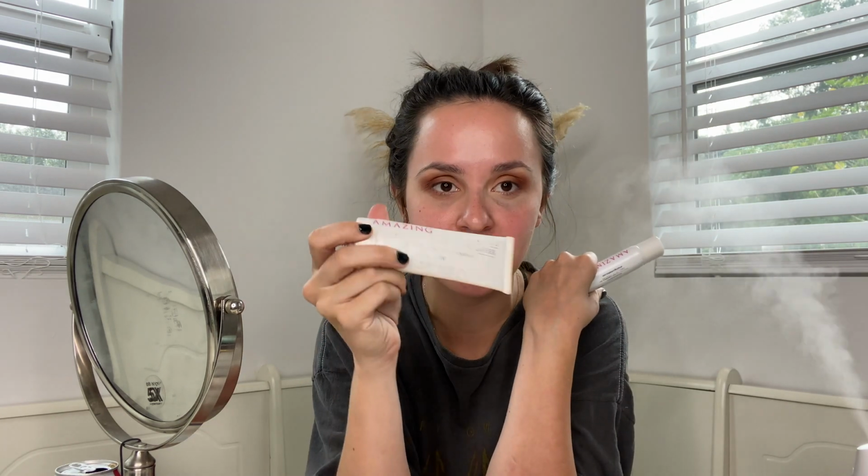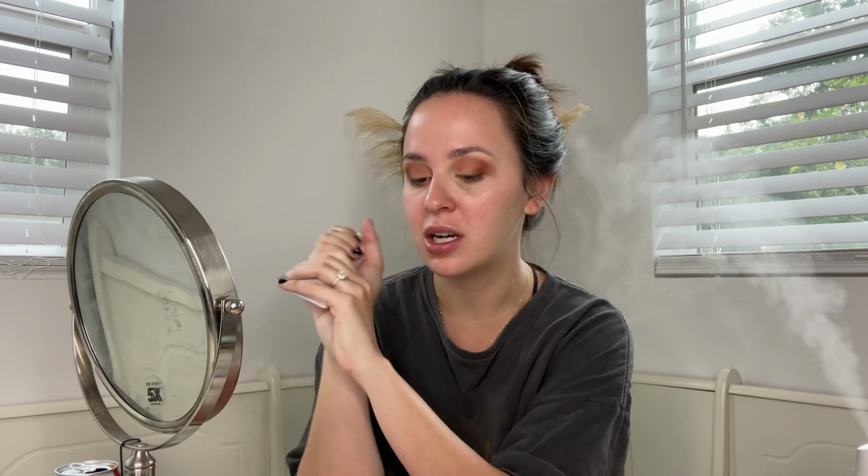So you guys know I love this Amazing Cosmetics Glow Primer. It's my absolute favorite. I just got a new one actually. This is my old one. See, you can't even read the writing, but it lasted me 6 months. And so I'm very excited. I just love this stuff. I've been using it for like 2 years.